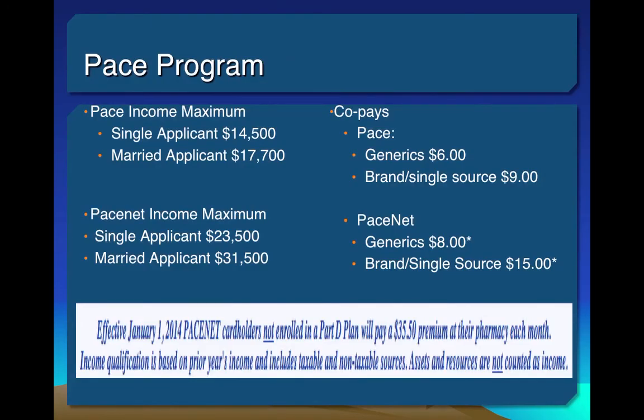Some patients here in the state of Pennsylvania fall under what's called the PACE program. And the PACE program has been in existence here in the state of Pennsylvania since 1984, and is actually funded by our state lottery system. It's based upon your income. Why this is good? It differs from the federal level of how they determine whether or not you receive assistance.